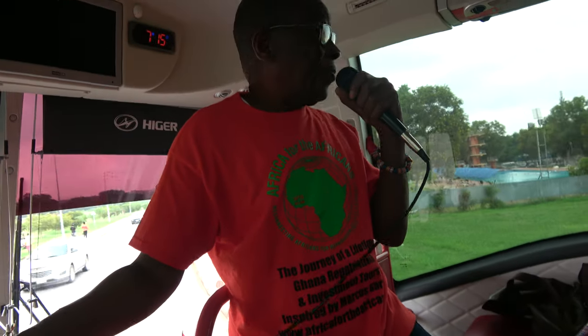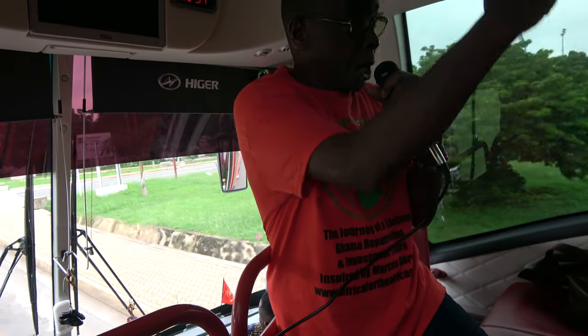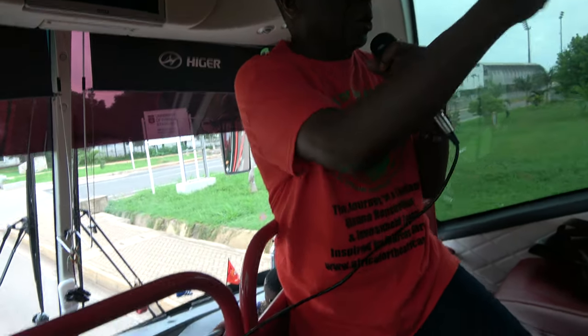Once more, this university was established in 1948. Currently, we have a population of over 53,000 students, and about 700 are foreign students. However, the 53,000 students are not all resident on campus here. We have satellite campuses established by the university across the country. Some are in the city over here, which we call the Accra City Campus.